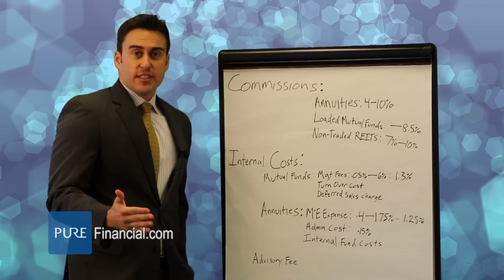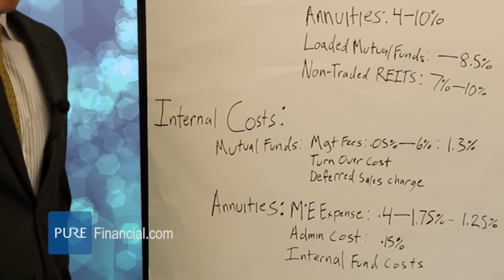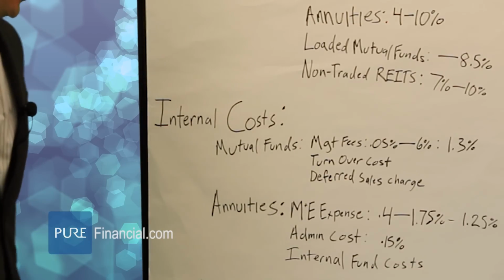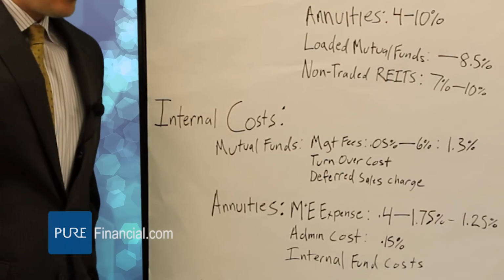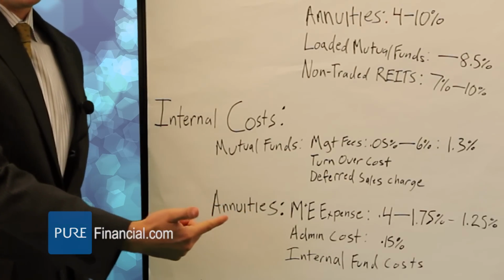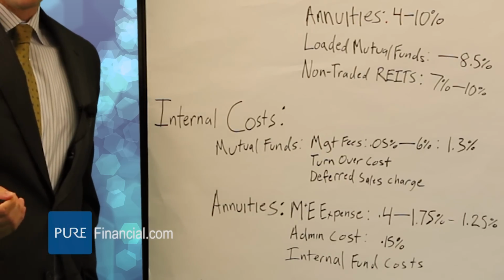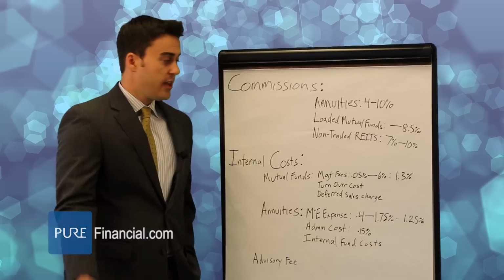Once you get into these products, there are also internal costs which are charged each and every year. With mutual funds, you're going to pay what's called a management fee. That management fee normally ranges from around 0.5% to up to 6%. It pays for the actual cost of the manager to go out and select certain securities for you.